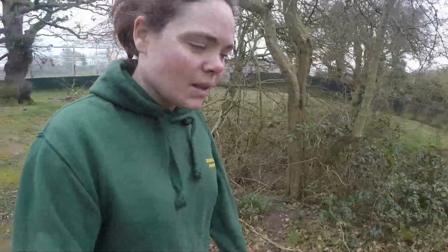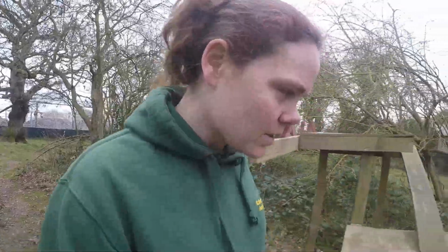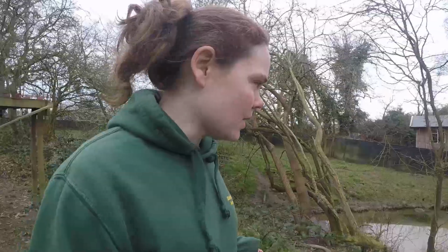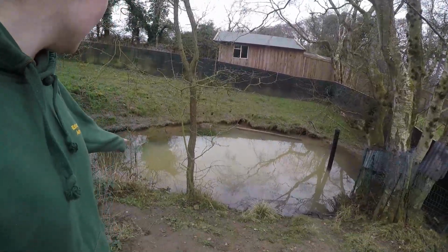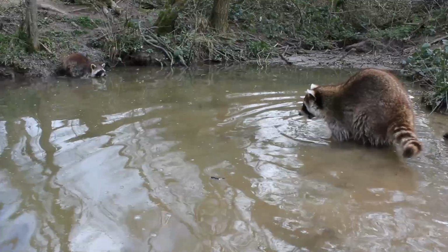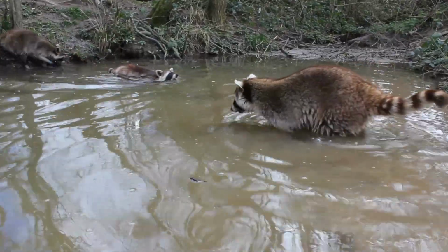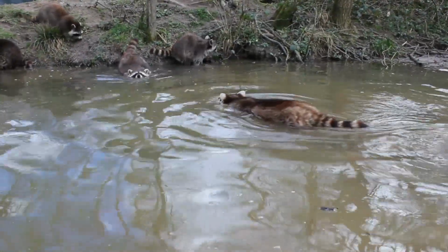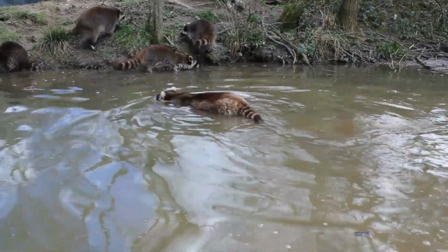And obviously, one of the favourite things that everyone knows that raccoons like is water. So we've got a little pond for them down the bottom here, which you can't see from the public area, but here it is. It's quite big. It varies in depth depending on the time of year, but it's obviously natural. Sometimes we chuck their food in there so that they can go for a swim, or they just sit around the edges and faff about in the mud because that's just what they do.